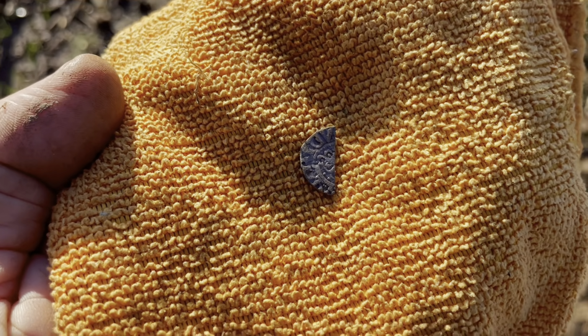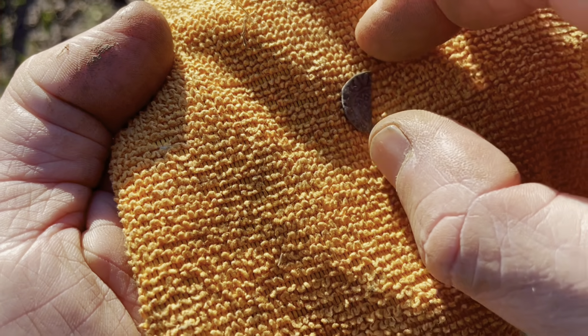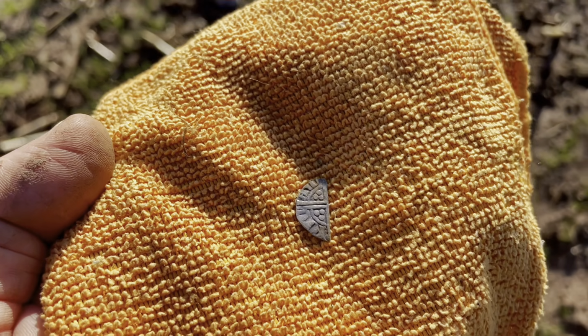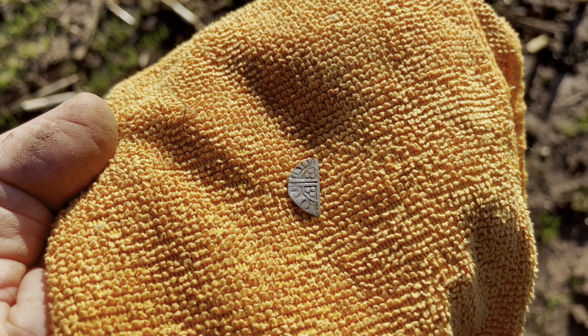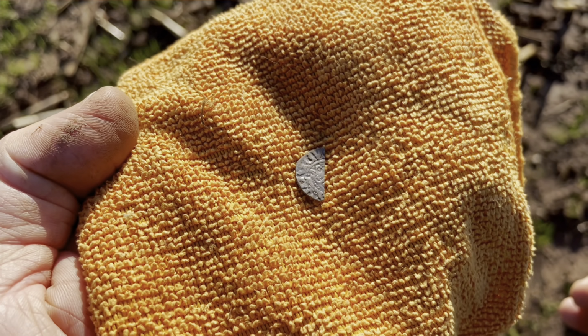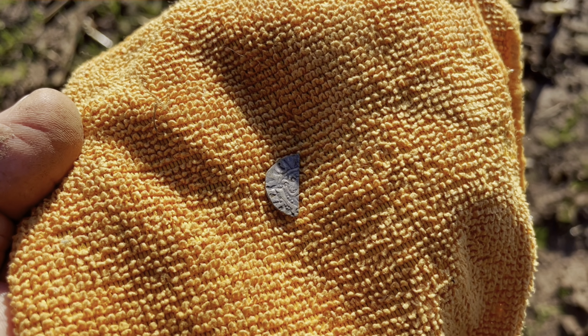We think that's a Henry or John voided long cross. That is in good nick, that one. I'll just try and get it in the sun. Really, really nice. Just get it outside so you can have a look. That's a beauty.